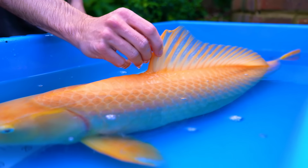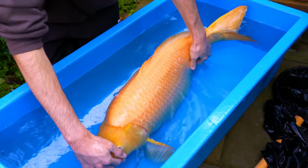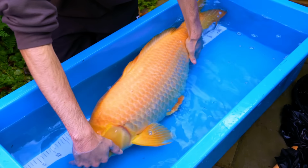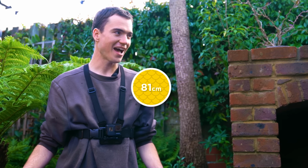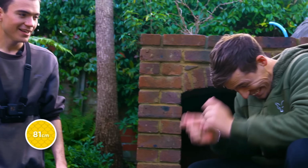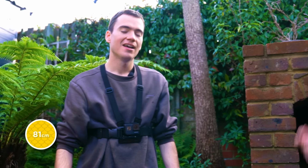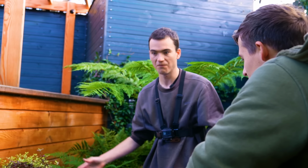There you go. In the bowl, I was able to give her a good check over and was happy to see that Sunny's health was in great shape. This fish was 81 centimeters before, and we've just measured her and she's, drum roll please, 81 centimeters still. But to be honest, a fish of this age and this size is definitely getting close to full size.